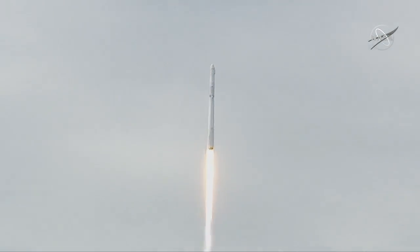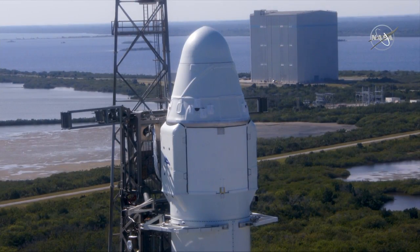This is the first time we've had a CRS Cargo Dragon that is a third flown, which is amazing. I'm so excited to have that. Another groundbreaking achievement for the CRS program and for just the life of the space station.